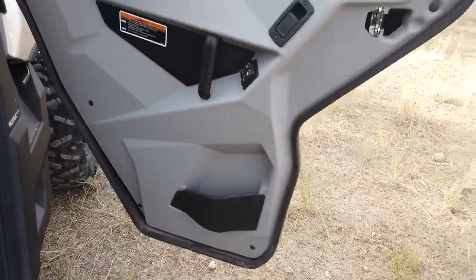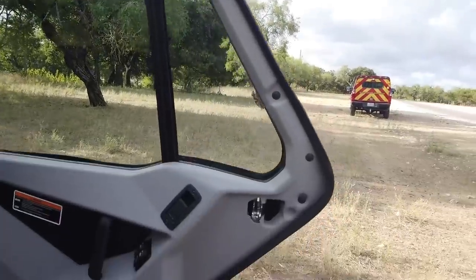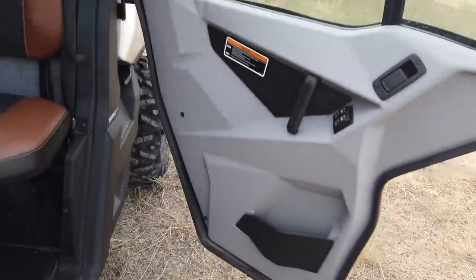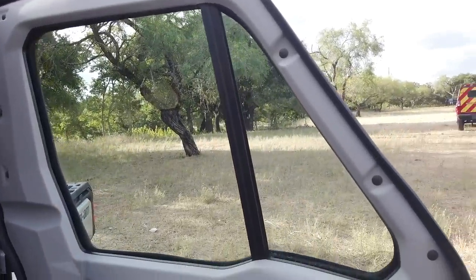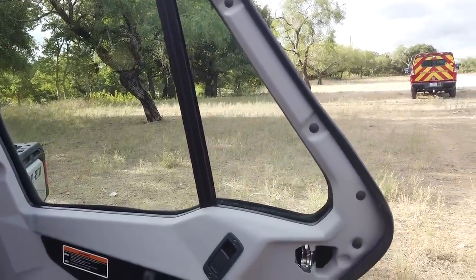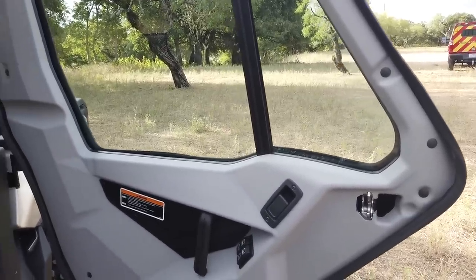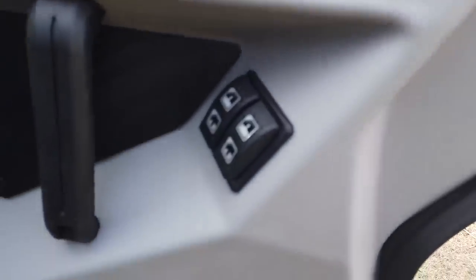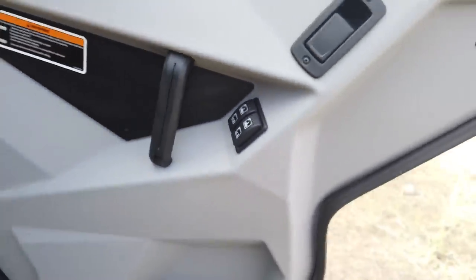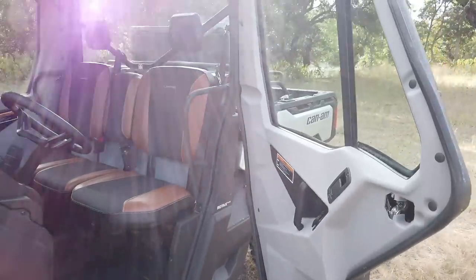These doors here are standard on the cab model. Beautiful doors. They fully seal, so all the way around has rubber seals, and they've improved them so that they seal pretty much like a car, and that is for dust intrusion and water intrusion. So when you close the door, it is fully sealed. What they also include, though, is power windows, and that's one of the big differences between this cab model and the competition's full cab air conditioned model. This one has power windows.